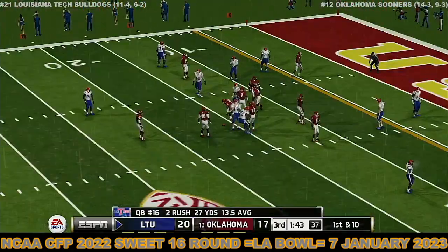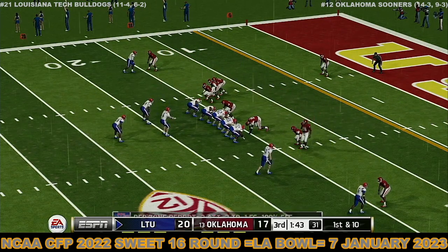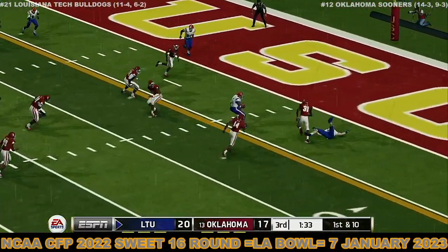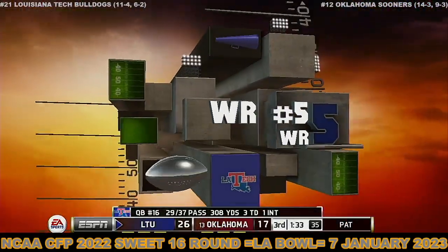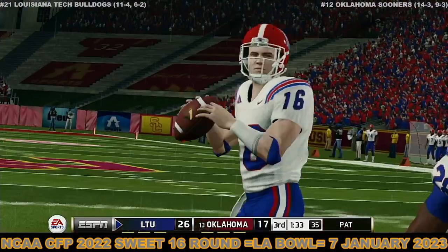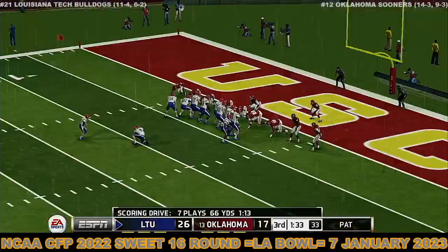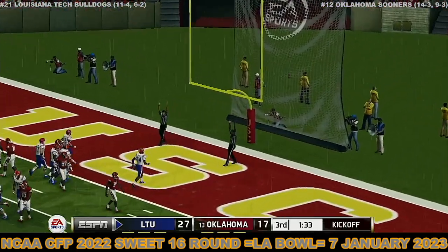Run up the middle. Mike 40. Quick throw. Touchdown, Bulldogs. Splits the uprights with the extra point.